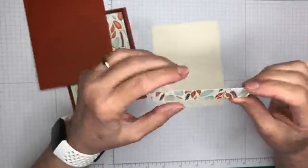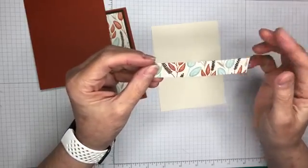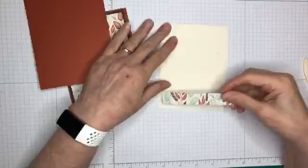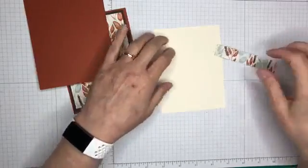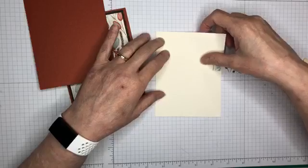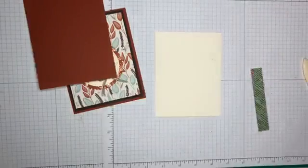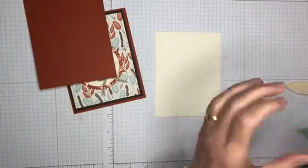But I saw another demonstrator do this little strip of designer series paper that she had left on the inside panel of her card the other day. So let me kind of line up on my grid paper so I can hopefully get this little strip lined up. I'm going to add that before we put that on the inside.